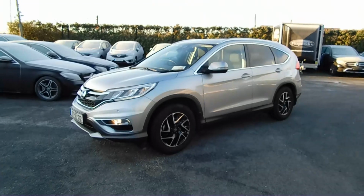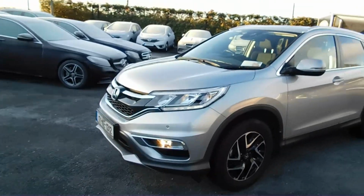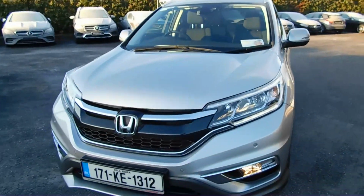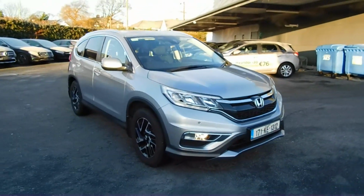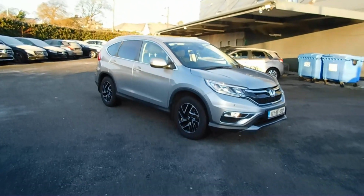We can offer you trade-ins on literally any car that you have, and then after that we'll also be able to offer finance. So before you travel, if you want to know anything, please do give me a shout. Brian is my name, 086 843 1945.